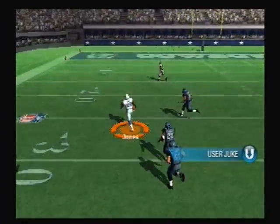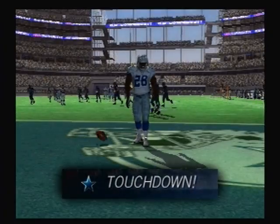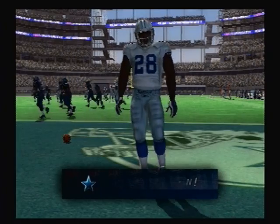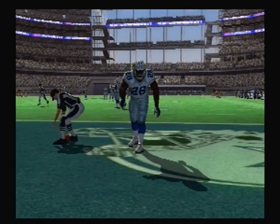Runs over tackler. The 30. The 20. He's got space to run. He's in. Touchdown. Touchdown, Dallas.